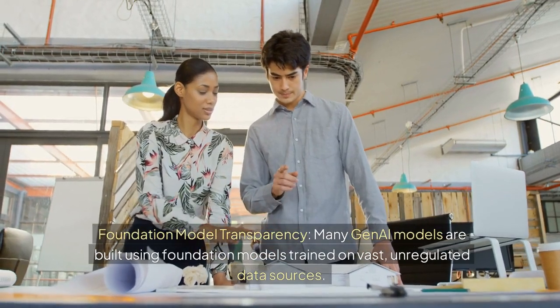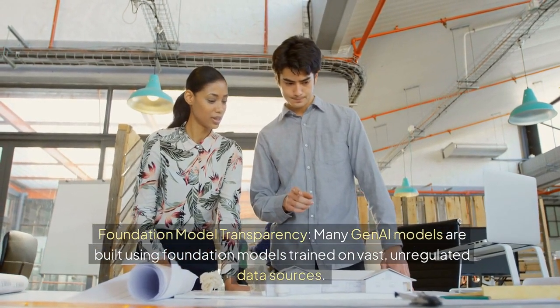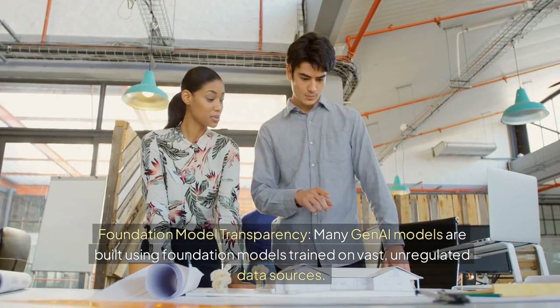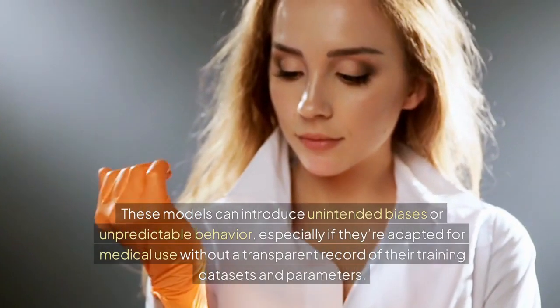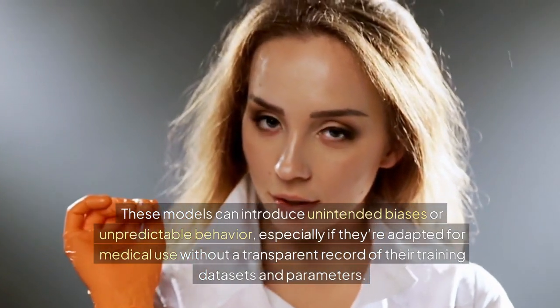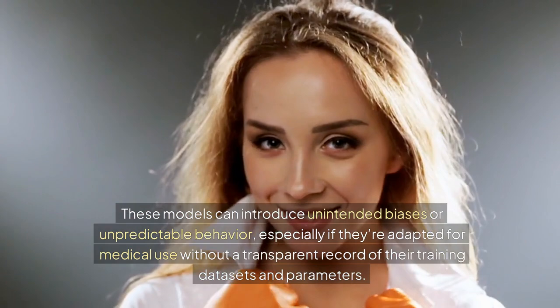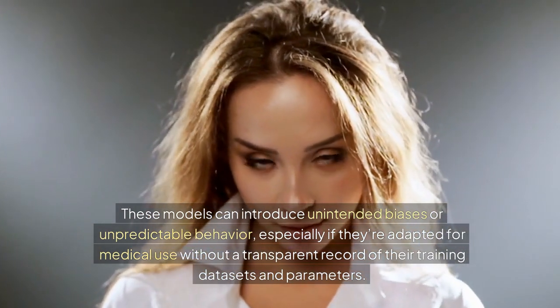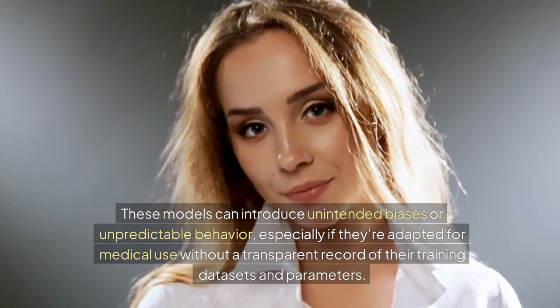Foundation model transparency. Many GenAI models are built using foundation models trained on vast, unregulated data sources. These models can introduce unintended biases or unpredictable behavior, especially if they're adapted for medical use without a transparent record of their training datasets and parameters.